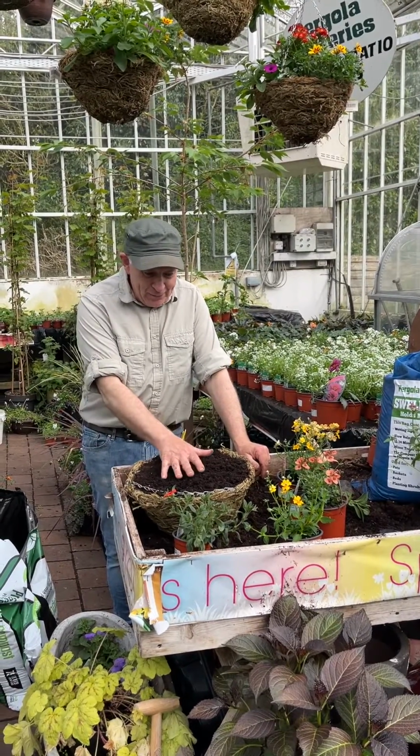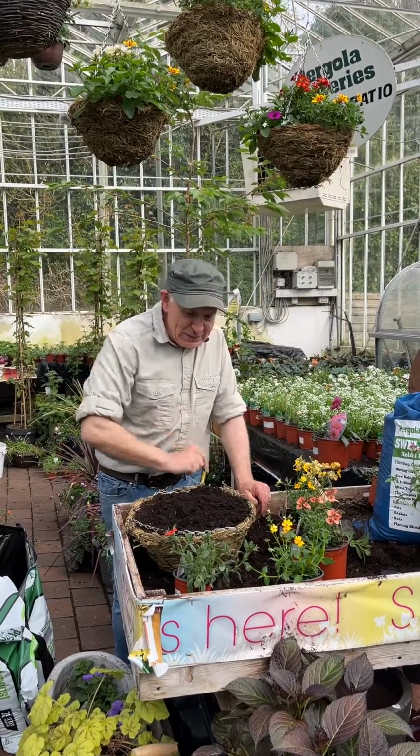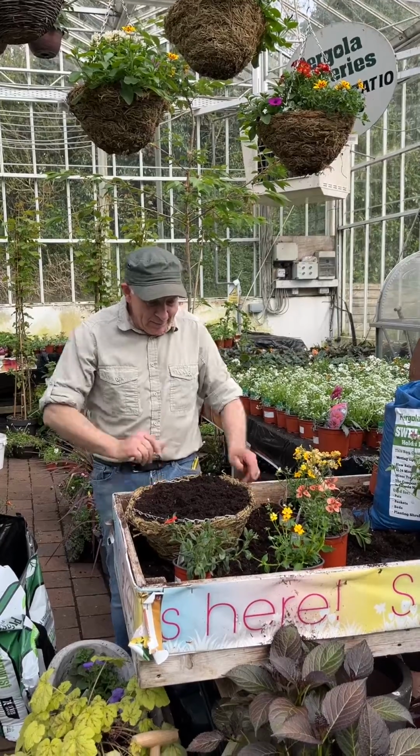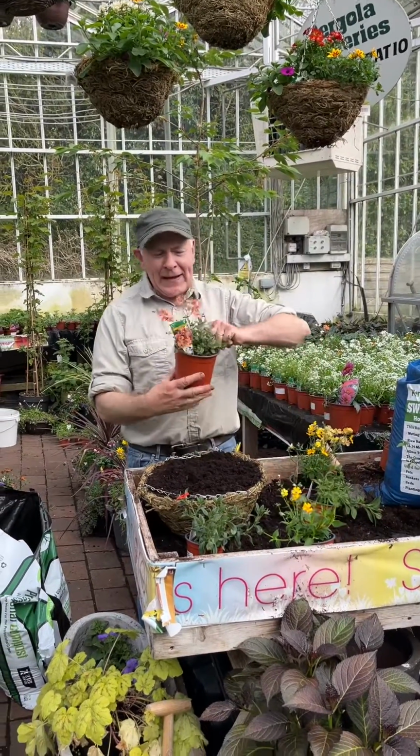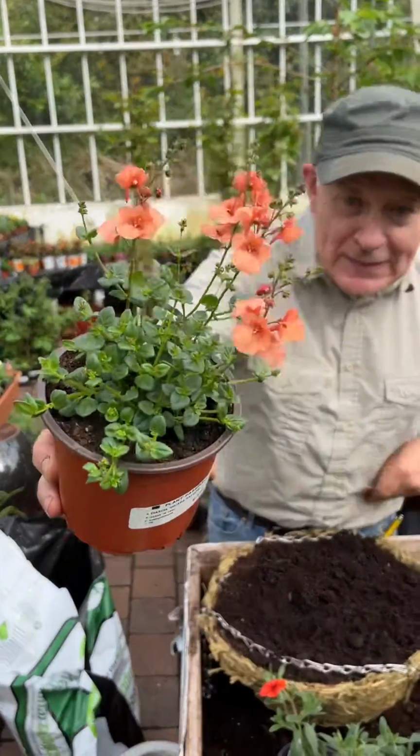14-inch basket filled with Swell Well Compost, and we're going to put 5 plants in that are going to flower non-stop right through until October. First is a gorgeous Diascia, and the Diascias that are available now are fantastic. This is Diascia Divara Salmon.